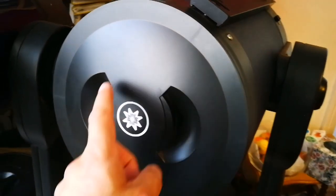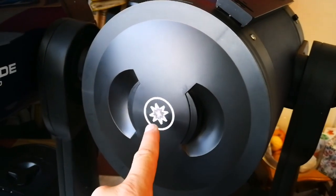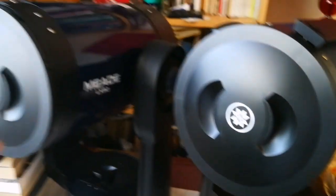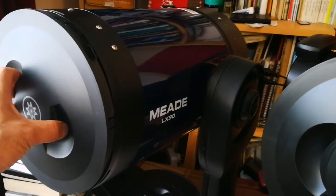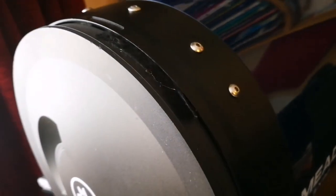And this one, advanced camera free GPS version, LX90, came with an audio star hand control. It talks, number one. Much better deal than that. Look at it. Wrapped. Look. Look at it. Come on.